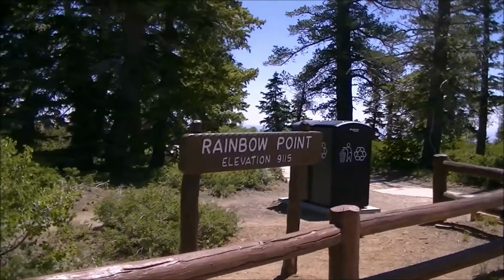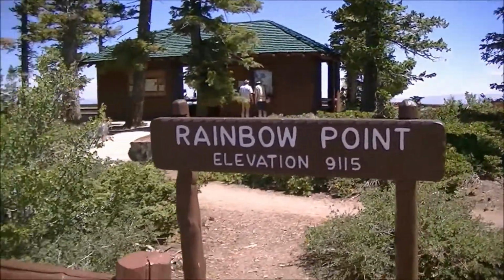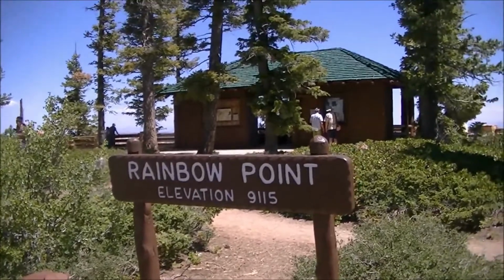Come up to the top of Rainbow Point here, elevation 9150 at Bryce Canyon.